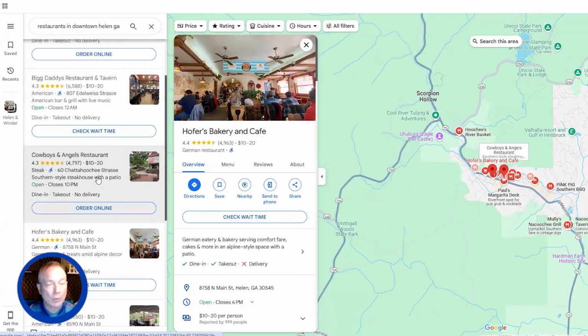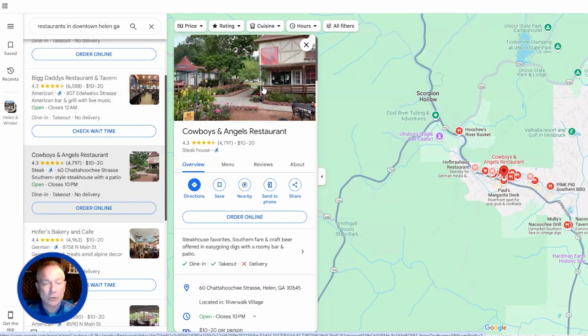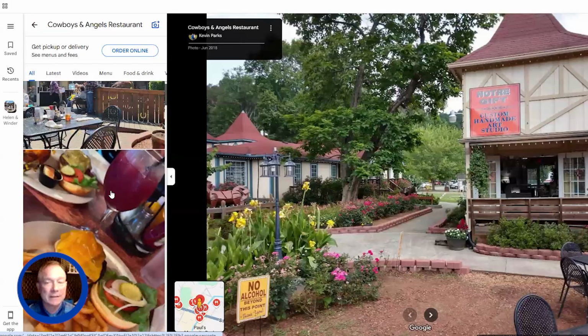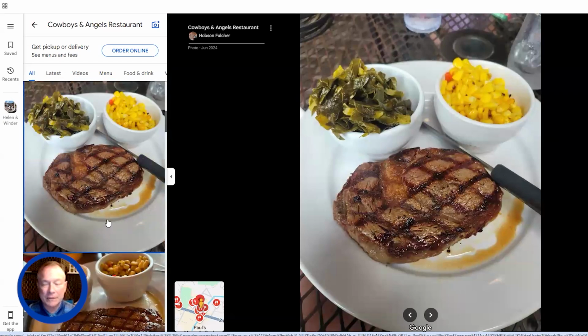If you're interested in more of an American type of food or Southern cooking, the first one here is called Cowboys and Angels Restaurant. Let's take a look at some of the pictures here. This is another restaurant by the river. They are really focused on being a steakhouse. They've got crab cakes, different types of lobster tails, and New York strips.